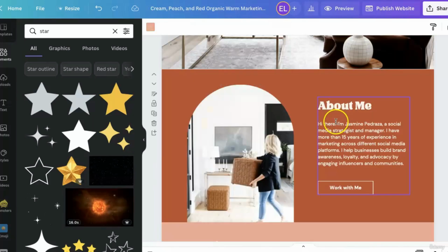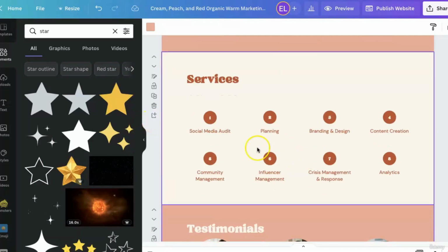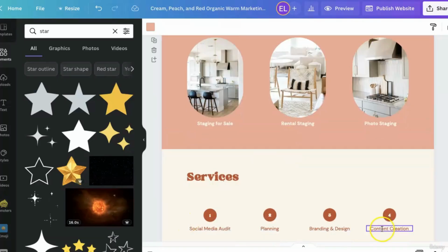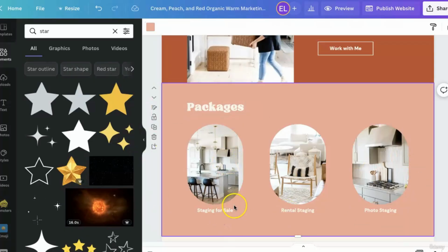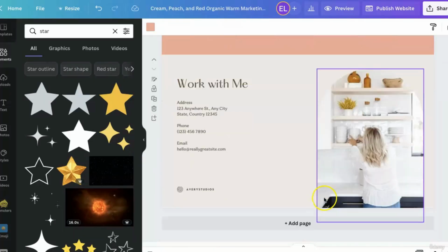So now that I kind of have, let's say I decided I don't want this. I'm going to do the text later because I do have services, but I want to add more detail. Or maybe this is going to be my packages. Oh, maybe that's what this should be, packages. These are my types of packages that you can buy. These are my services I offer, testimonials, work with me.